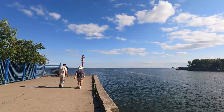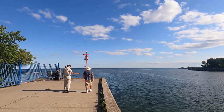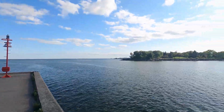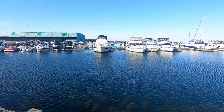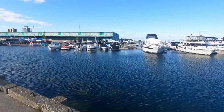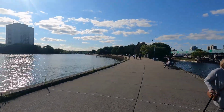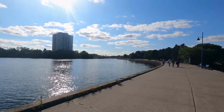Alright guys, this is the end of our little walkway. If you were to cross Lake Ontario right here and go straight across, you would end up in Rochester, depending which direction you go. We got an owner of a yacht over there just chilling on his yacht. Here's a better view of the Credit River.